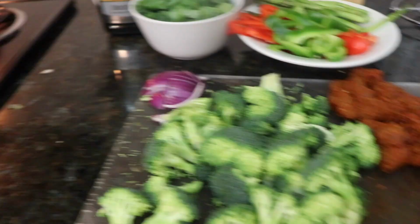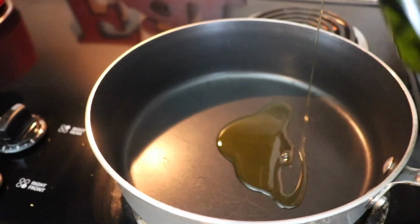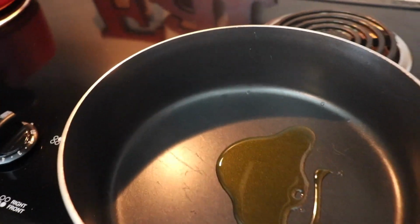Okay guys, so now we are here ready to cook. I have a pot. My plantains are all done, so I can now turn that off. You want to start by adding some olive oil to the pot, to the pan.